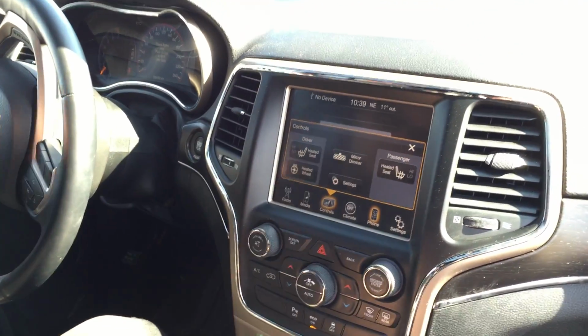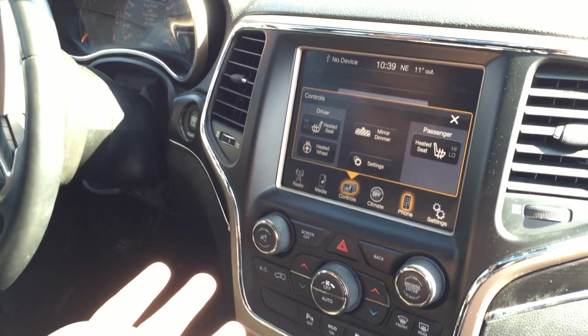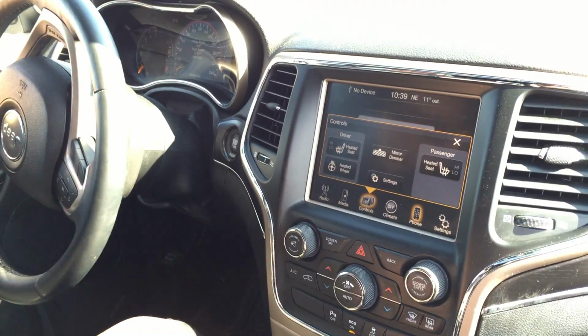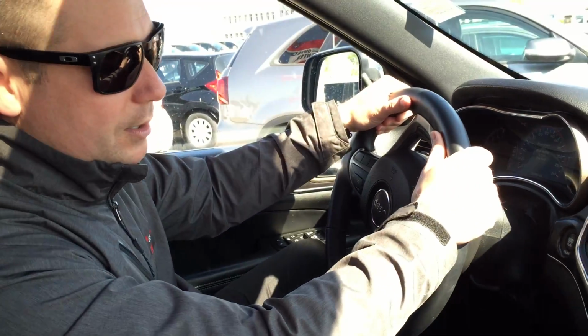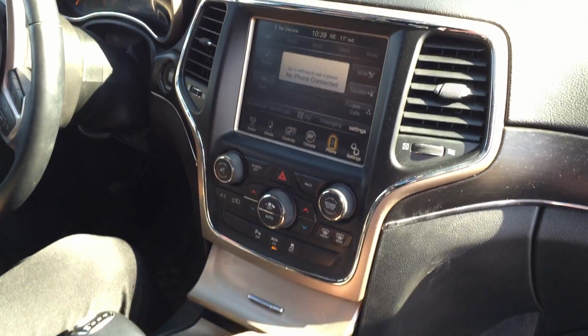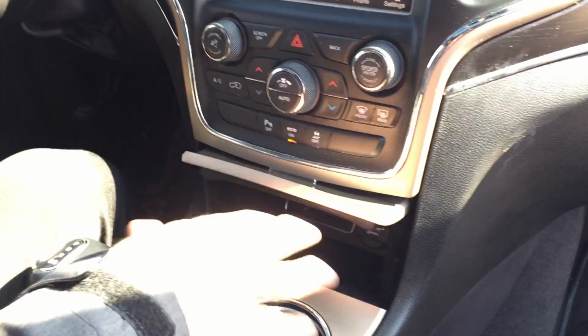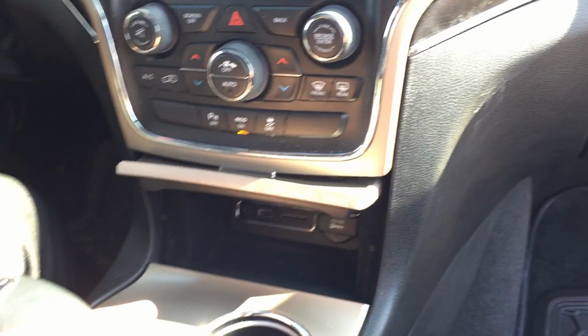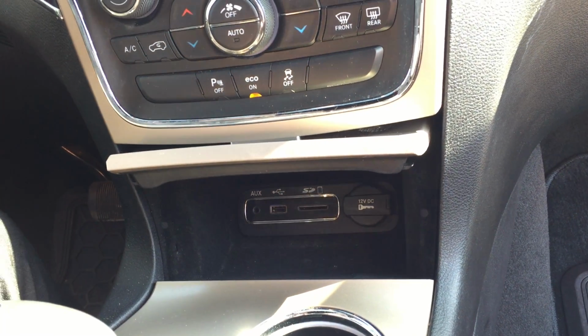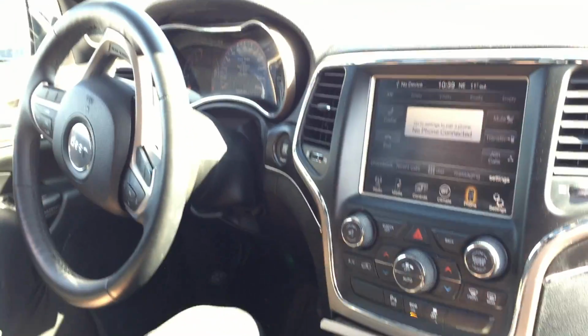Controls, it is a Limited, so we do have heated seats, nice and toasty in the winter, and my favorite, heated steering wheel. Even in a morning in spring when it's just a little bit cool out, it's like having a warm cup of coffee in your hands as you drive to work. Coming along down here, we've got nice easy controls for all your temperature, and we've got a lot of storage inside here, cubbies to put things so they don't roll around, another USB connection, and you can even load an SD card in here. So you can load up a $5 SD card with thousands of songs and just leave it in the vehicle and don't worry about it. Play your music off that.